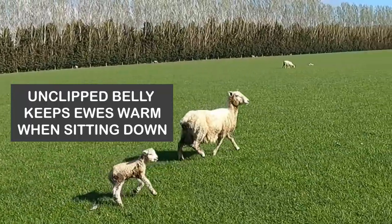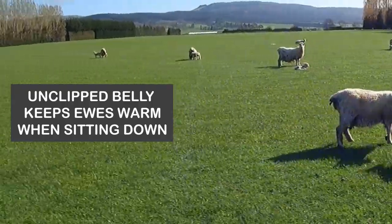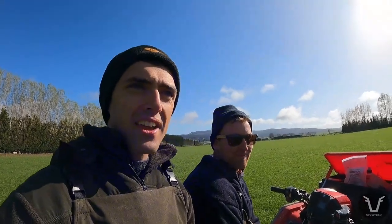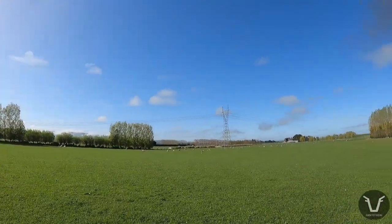Have you ever lambed a sheep inside? No. Is there anyone you can think of in the locality who lambs sheep inside? No, well, the rest of it's dairy farms. Yeah, well, that's the thing. There's a lot of dairy farms. You can see the ground here. It's good dairy country as well.